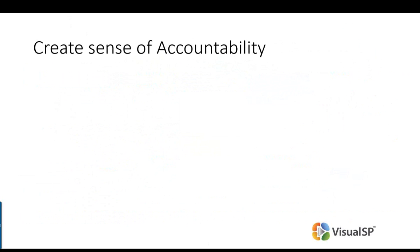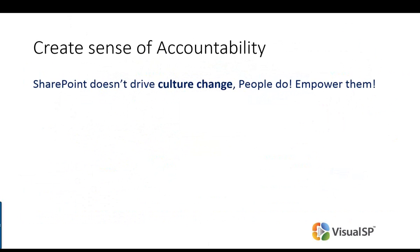All right, creating a sense of accountability, also extremely important over here. Driving culture change, doing it through people, not just through artifacts and through technology. You need people to drive the change, okay?